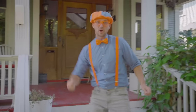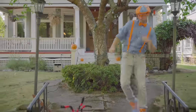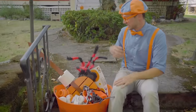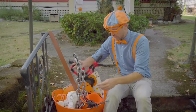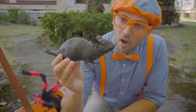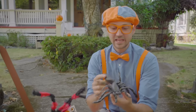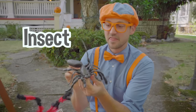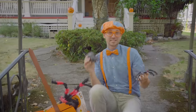All right, let's go see what other decorations we have. We have a lot more decorations. Let's see. We have some toilet paper, we have some cones, we have a chain. Ooh, look! What kind of animal is this? Yeah, this is a rat. Whoa! And what kind of animal is this? Wait a second, it's not an animal. This is a giant insect. This looks like a spider. Okay, these are just toys, but let's go put them on the porch.